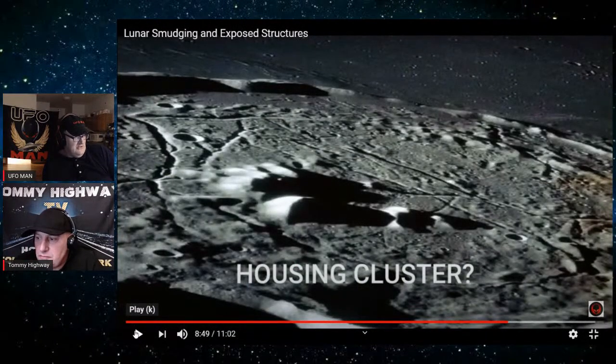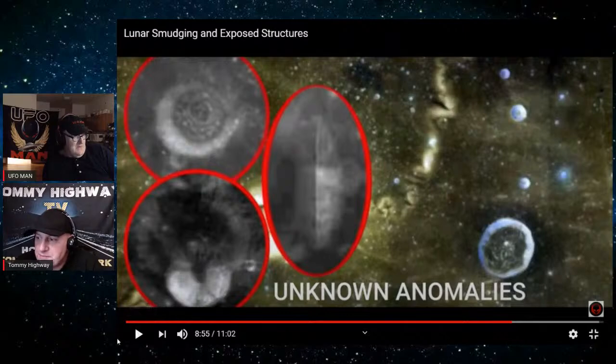Okay, here's that housing cluster again. Must have just repeated it twice.